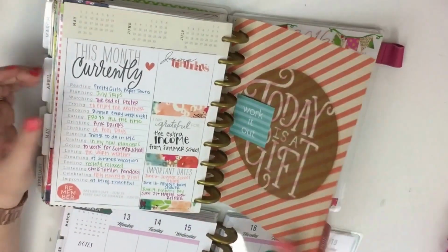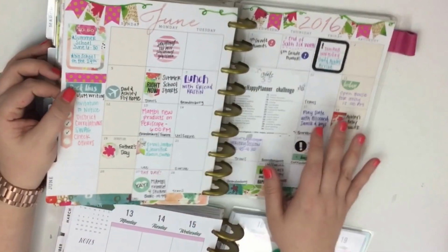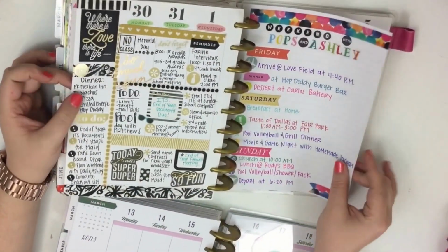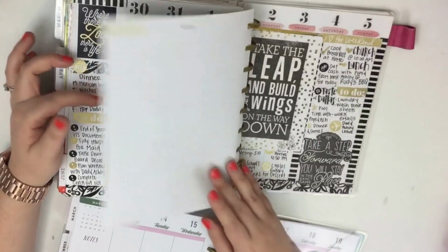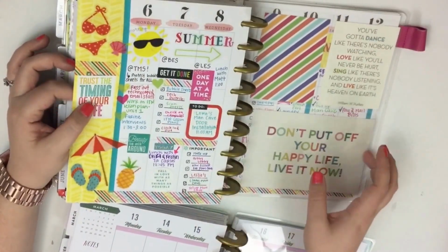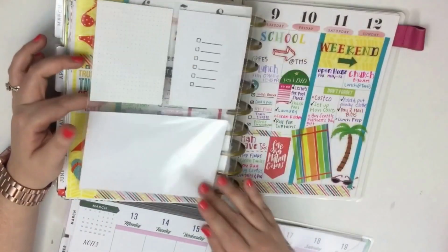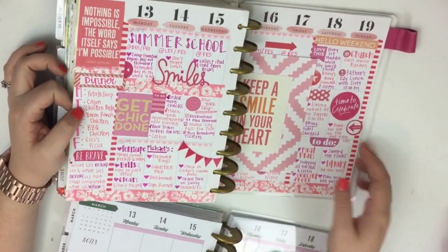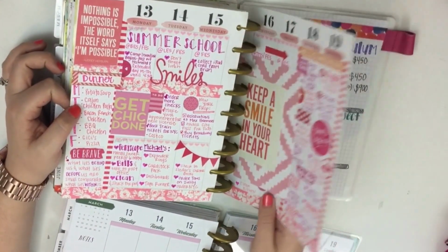But if you're new to planning, I think that's something that you can get from this video: it takes a while to figure out what your planning style is. And even when you figure it out, your planning style is always evolving. It's never the same. And so it's just fun to see how it changes, how it progresses.